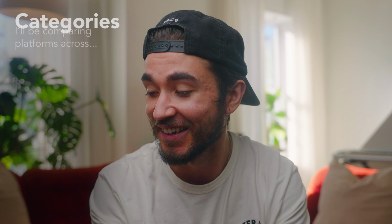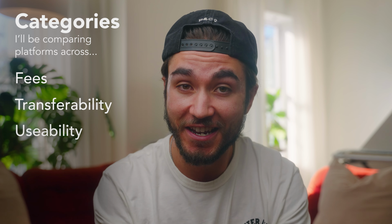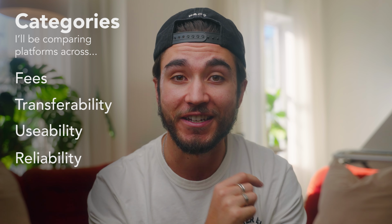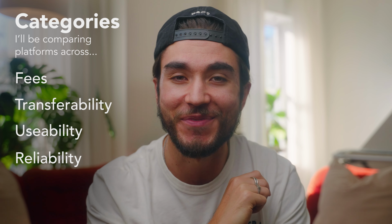Now, I can't remember what the categories are off the top of my head, so let me just look here for 1 second. They're going to be fees, transferability, usability, and reliability. Just like how my brain isn't as reliable as I would like it to be sometimes.